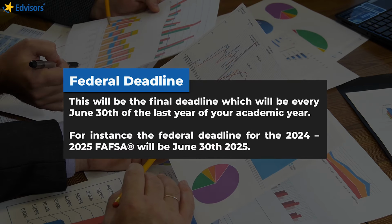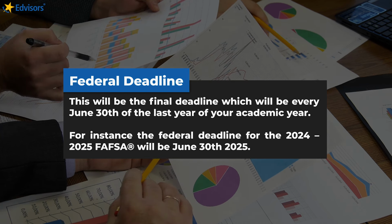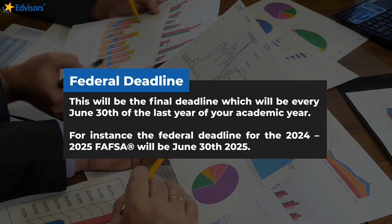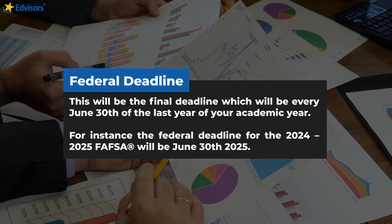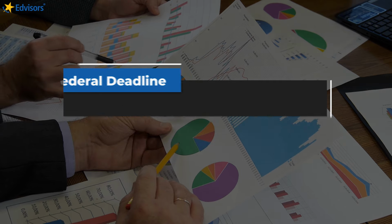The federal deadline typically isn't the deadline that people have a hard time meeting, because that will be June 30th of the last year in your academic year. So that could be June 30th, 2025 for the 2024-2025 FAFSA. Because this deadline is the latest deadline and it doesn't move and we know what it is, typically it's not the most pressing deadline. But if you are applying for aid closer to the summer term, you just want to keep an eye on that deadline and work with your school about which FAFSA you should be filing to make sure you file the correct one.